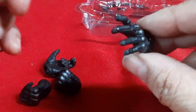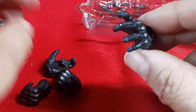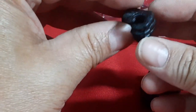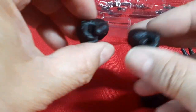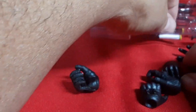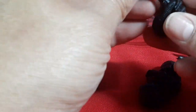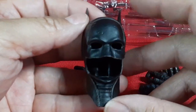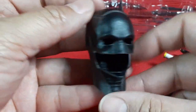Oh, I wonder, isn't there a scene where he electrocutes somebody? I wonder if that's what it's for. These two tips. Then another hand for the other side. This one, I'm assuming, is for the baton-like accessories, these ones. Is this a flare or a baton? I don't know. And then it comes with this, which I think is cool, because this is easily displayable.